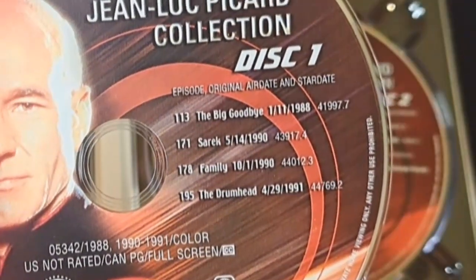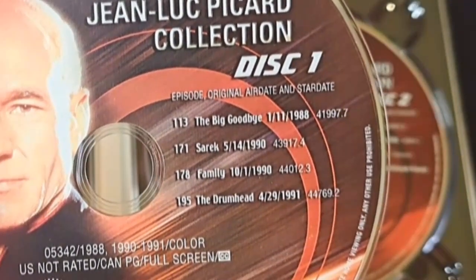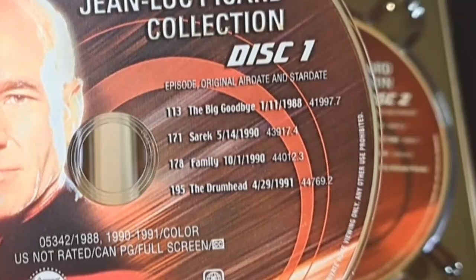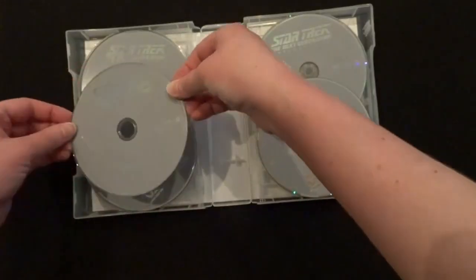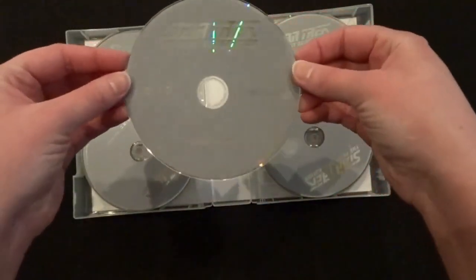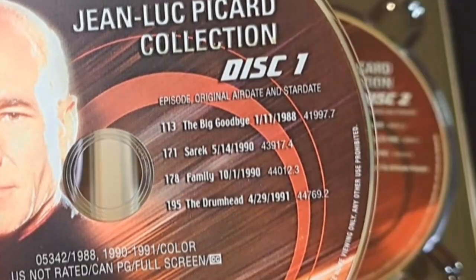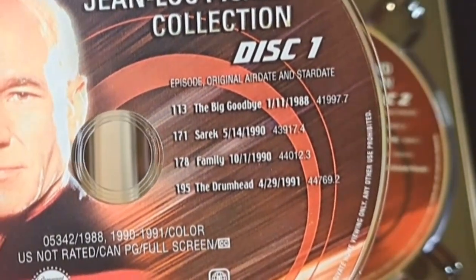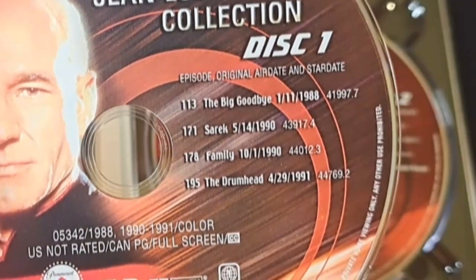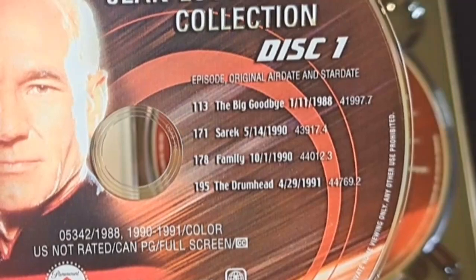Points for including the episode titles directly on the disc, so I don't have to refer to the back of the sleeve or DVD case to find out which disc I should play. That was a major complaint I had for the Next Gen DVD collection. Each episode includes the episode number, the title, the air date, and the star date. The only piece of information I really care about is the episode title, but the other pieces of information give the list a sense of completeness.